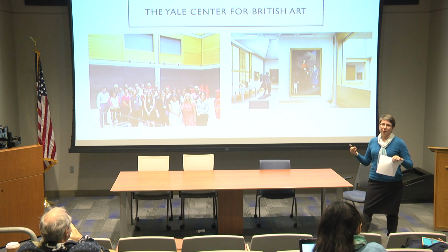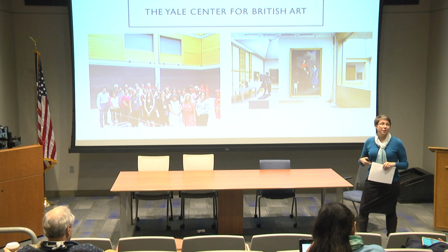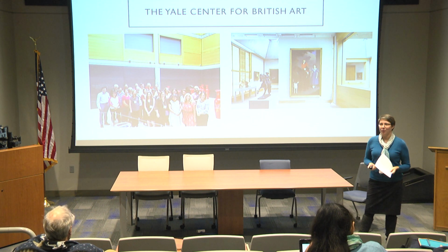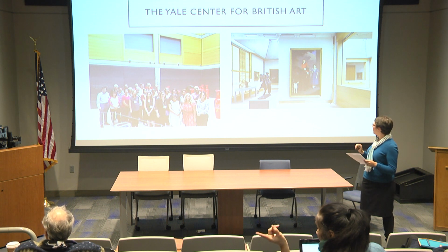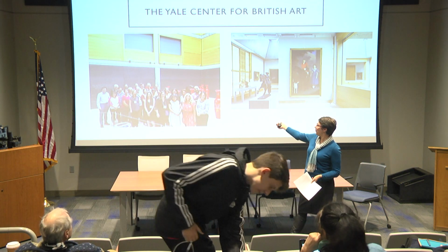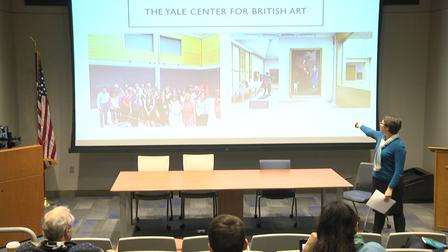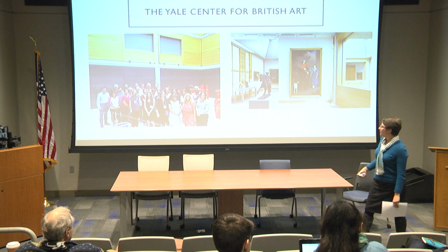Louis Kahn, the famous architect, created this building. It's across the street from the Yale Art Gallery, which has its own renowned collection, one of the top collections in the country. But it is its own institution. So there's the picture of the group. Mandatory group photo of the CIC participants, and this is just an image of the gallery to give you an idea of what the center is like.